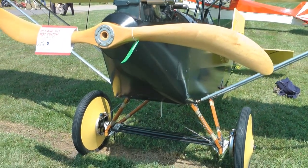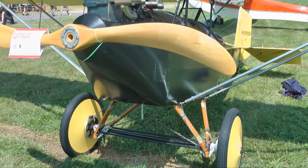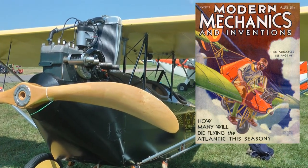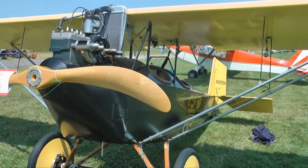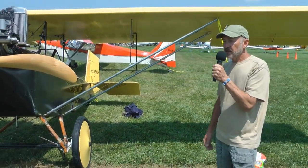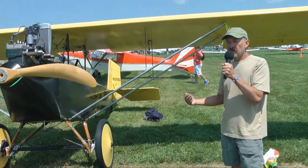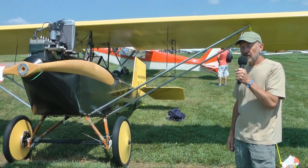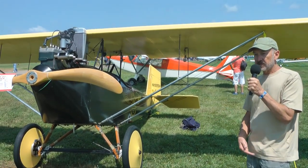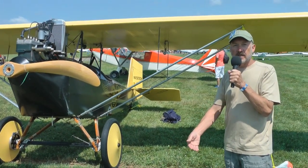Now, there was a magazine published in Minneapolis called Modern Mechanics, and Mr. Pietenpol picked up one of these magazines, I believe in about 1932, and the editor of the magazine claimed that automobile engines were not practical for use in airplanes and they wouldn't work. Well, he proceeded to write a letter to the editor of Modern Mechanics explaining to him that indeed it's possible and it has been done.